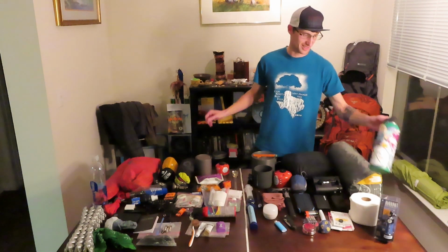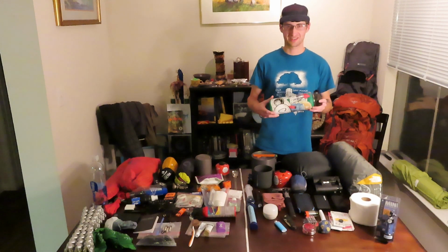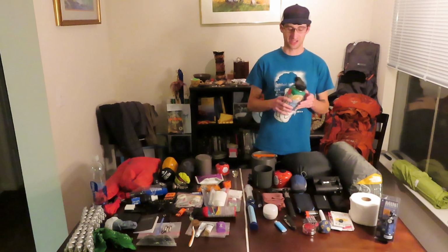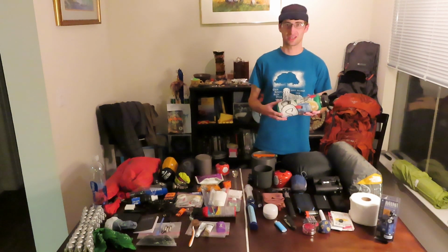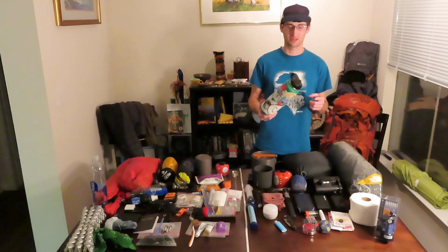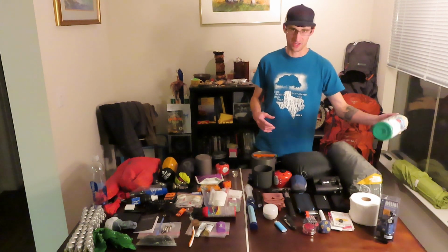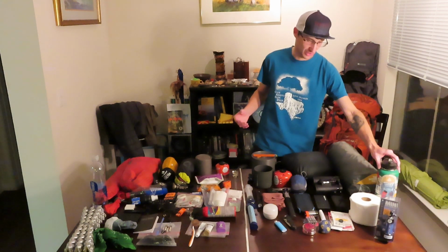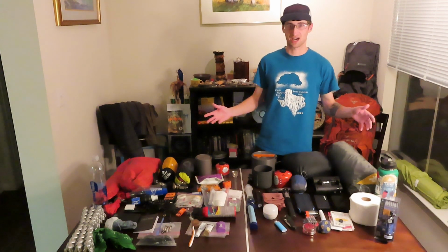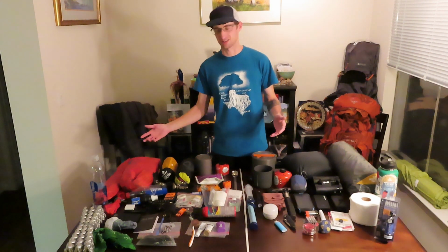Do not bring something like this. This is a Hydro Flask. I love this guy for when I'm just traveling around town and need some water for myself, and it keeps things really, really cold for up to like 12 to 24 hours even. But it weighs so much more, and it's just unnecessary. I've never felt the need to absolutely have cold water out on the trail. Room temperature water is gonna hydrate you just the same.